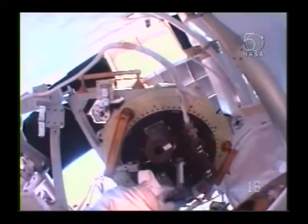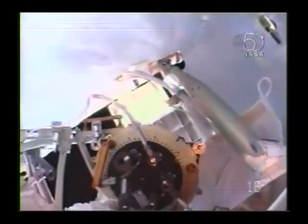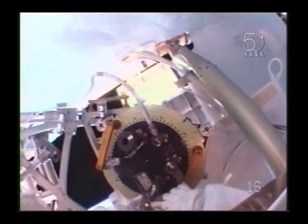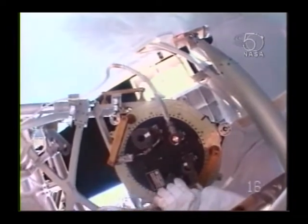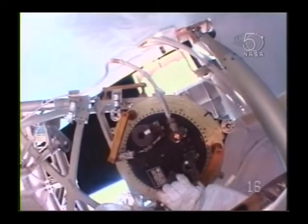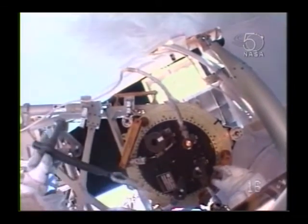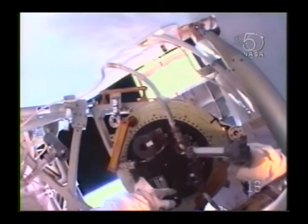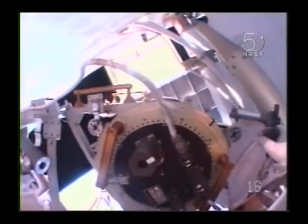Okay, H4, torque with a green light, 24 turns. That's the H4 dual latch. While Tawny wraps up the securing of the failed broom and its canister to be brought back inside the Quest airlock, Peggy Whitson using a connector tool to reseat the J3 connector. That's the primary data bus connector for the newly installed bearing motor roll ring module. We copy, Peg. That's good. Thanks a lot.